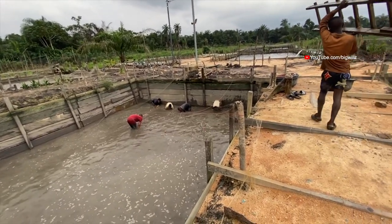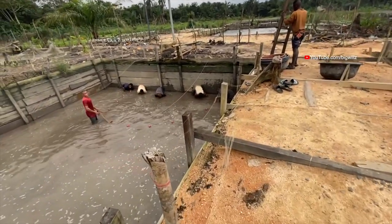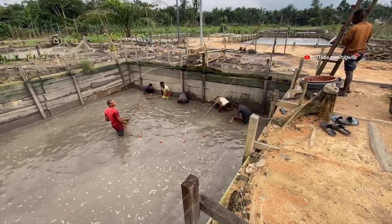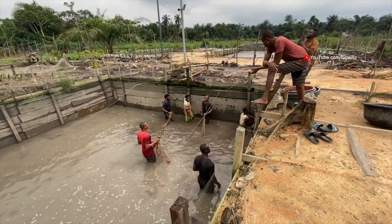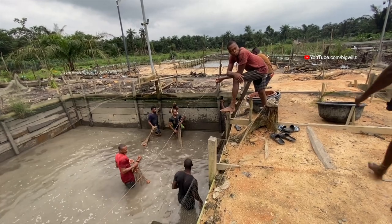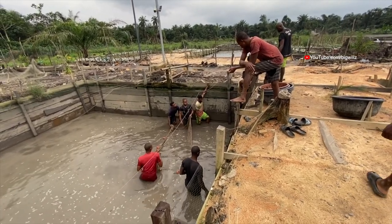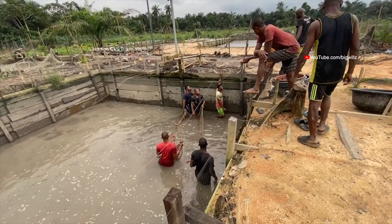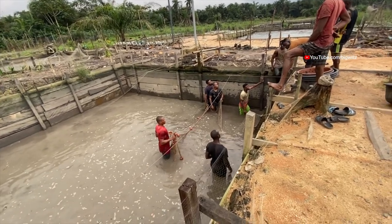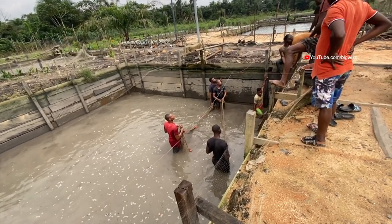Okay, they're gonna just take it out there. I want to see, because when we first came in, I saw this large batch of catfish there. Someone is lowering the ladder where I think they will use it to climb out of the pond. I've seen some they missed. They'll come back for them. Wow.